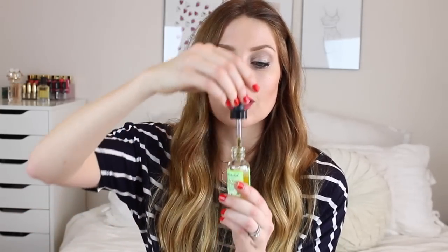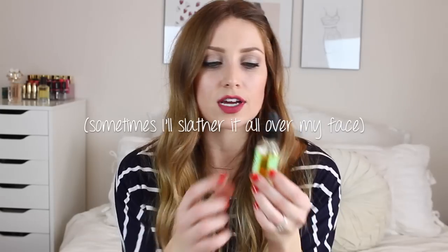So I will take a little drop of this. It's in a little dropper. And I will just apply it directly onto my pimple. And you'll wake up the next day, and it'll either be completely gone or pretty much almost reduced. It's crazy. I think I first tried this in Seattle. And I haven't used anything else for my pimples.